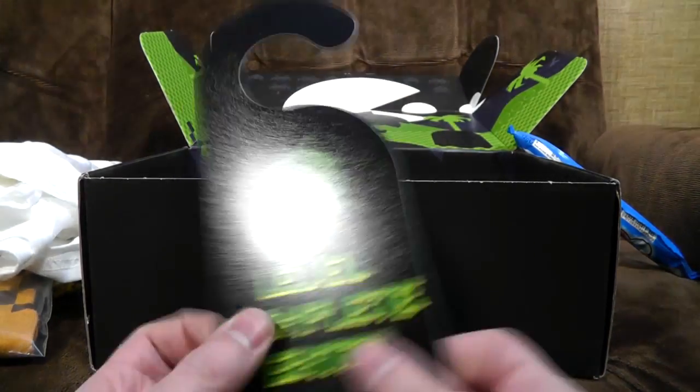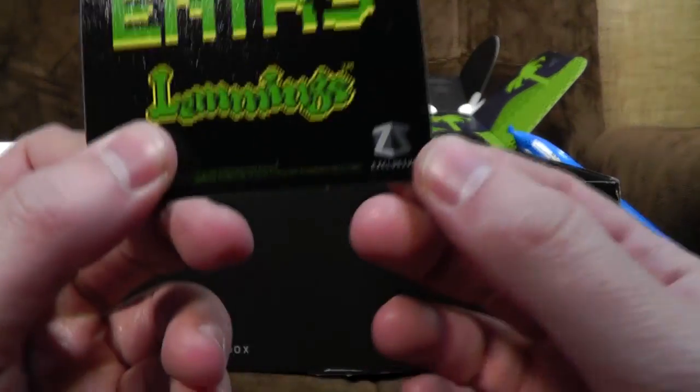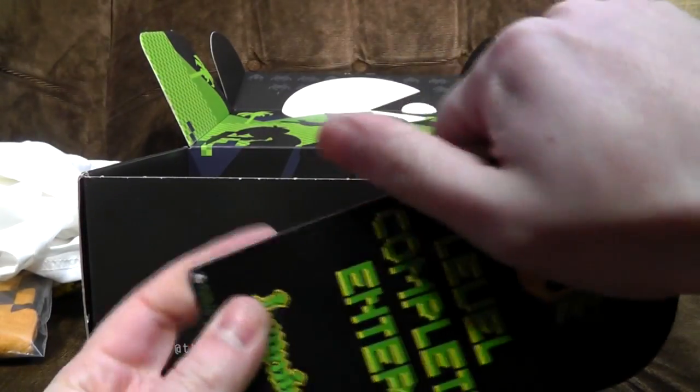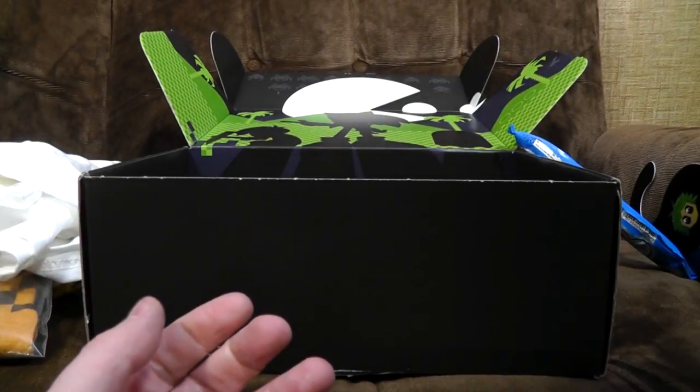Enter. It's basically a nerdy door hanger where nobody will really understand what you mean. And apparently a Zbox exclusive, judging by that. It's very plasticky and reinforced, which is a good thing. It isn't just some bit of cardboard that will fall to bits. But again, not a whole lot of value in that.